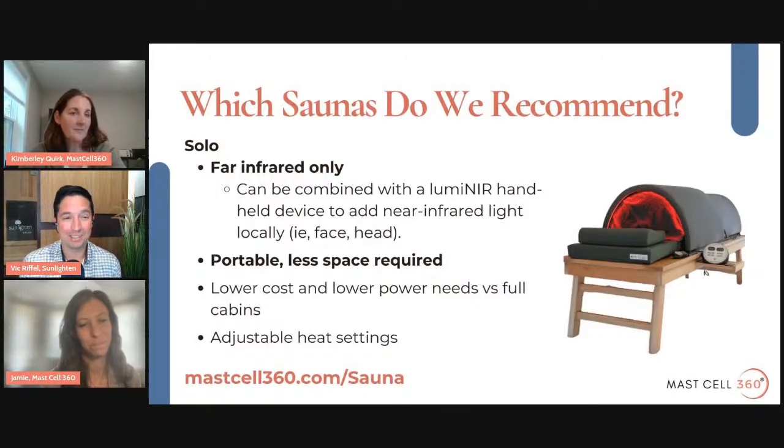So I ended up using the Solo sauna, and I have fallen in love with it. What I like best about it is that you get to lay down and you're just completely covered in this nice warm heat. I always feel like I'm falling asleep at the beach. Many times I do actually fall asleep because I'm saunaing first thing in the morning, like I had discussed earlier. It is far infrared only, but there's high levels of control that you have.